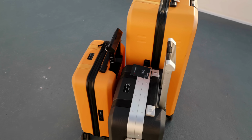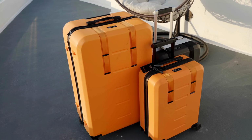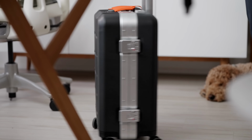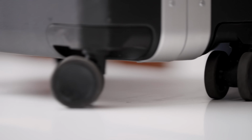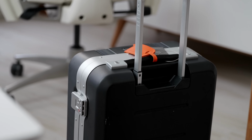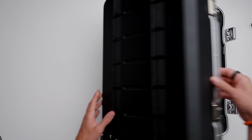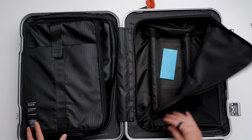It gives it a bit more robustness, but I've traveled with all of these packs around the world over the past year, and these are my go-to for luggage. They're super smooth. You can see the wheels on them are great. They're super sturdy. They've been dinged up, they've been scratched up as luggage does, but they are honestly the perfect little combo. And inside they do have a great little system for organizing your tech.